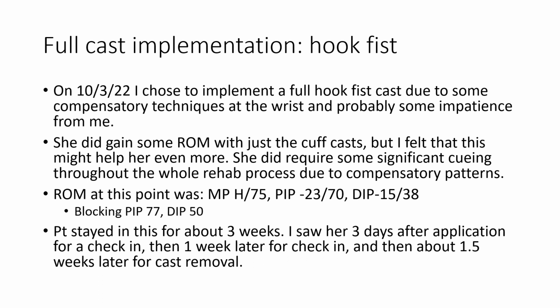We started that on the 3rd. I did that because she did have some compensatory techniques at that wrist, and I was also probably getting a little impatient because at this point we have been doing things for quite a while, and I just wanted to get the best possible outcome for her. And she did gain some range of motion with those casts, but I did think that she might even get more if she went into the full-on cast, and this certainly did take some level of convincing, and part of it could also be my lack of confidence with the whole thing.